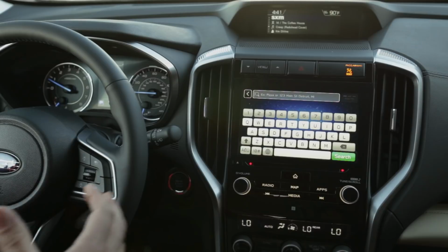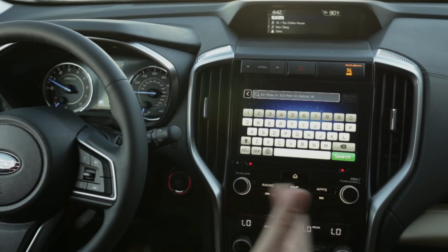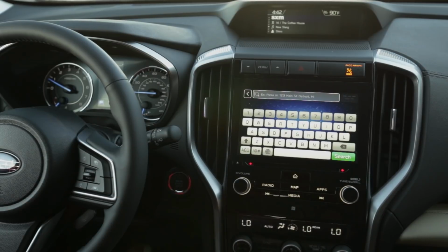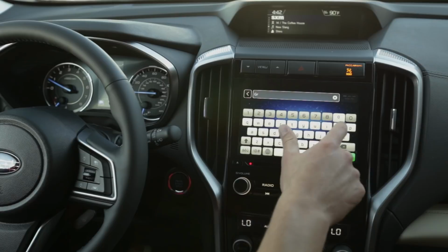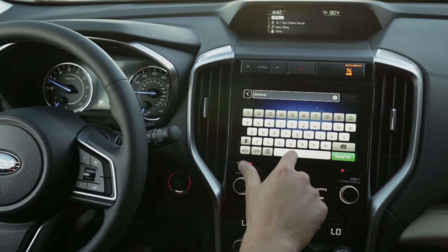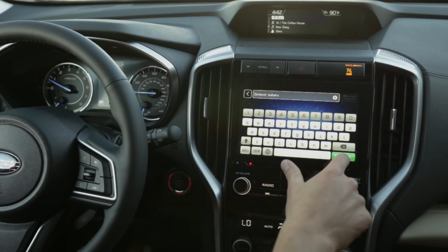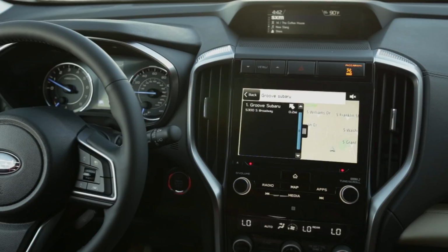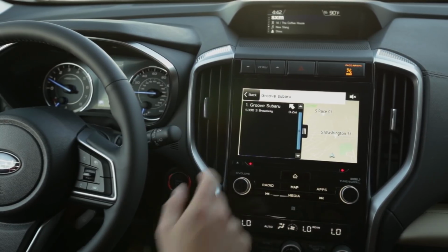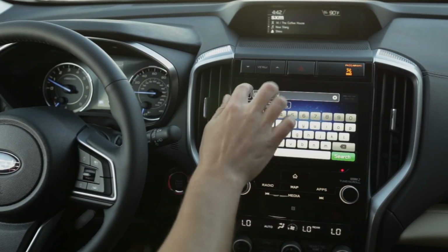Mom and pop kind of shops probably aren't going to come up, so just do be aware of that. If you're looking for McDonald's or things of that nature, definitely going to show up. But if I was going to look up, let's try Groove Subaru here, for example. So Groove Subaru does show up right here. So we do have that available, but real small kind of places probably aren't going to show up. You might need to actually search the actual address.